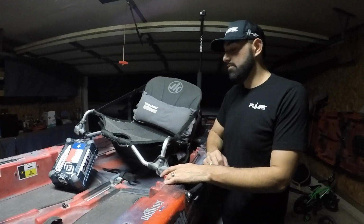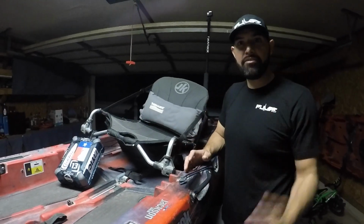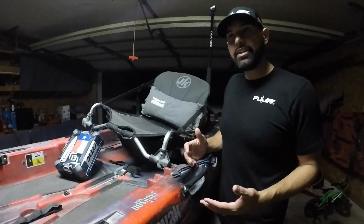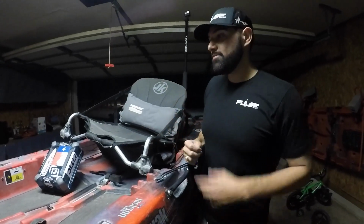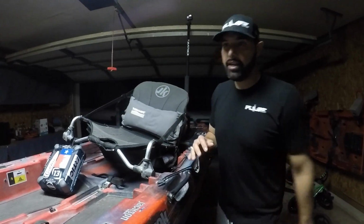Jackson is such a well thought out boat. I mean, they thought about camping, they thought about fishing. The whole design on this boat is designed to be able to fly down rapids and make quick and sharp turns. Just phenomenal. This boat is so well thought out.